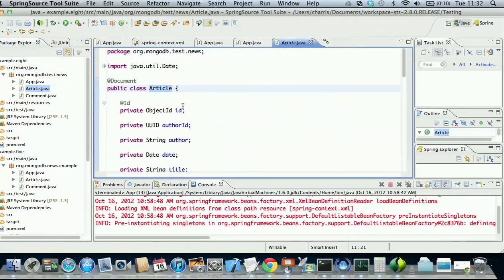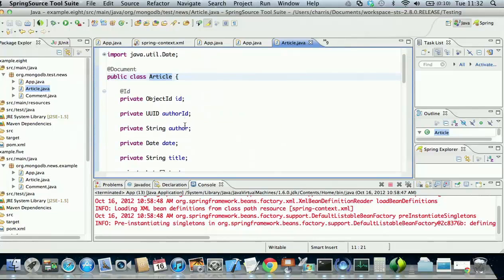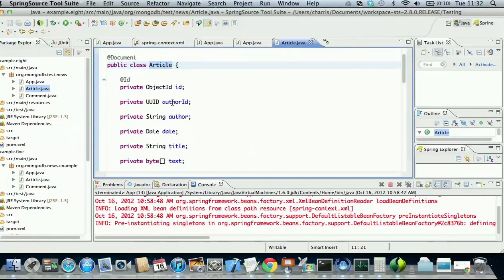If you look at my article, so here's article. I have a bunch of properties that I had before. I'm going to shard on author ID. I just made a UUID. I just wanted a key of some description. It doesn't really matter at this point what it is.